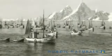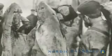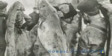For over 10,000 years, the coastal people in Lofoten have made Norwegian Arctic cod a staple of their daily diet. Well before the year 1000 AD, Lofoten was the world's number one supplier of cod. Traditionally, fish has accounted for over 80% of Norway's exports.